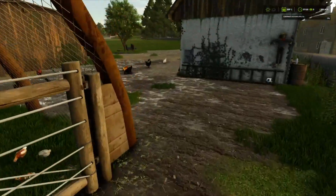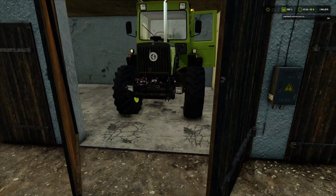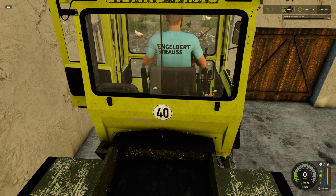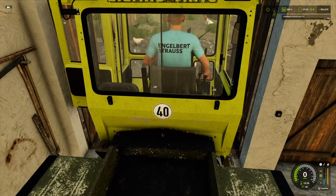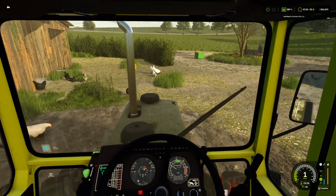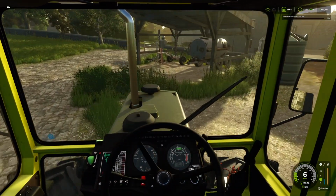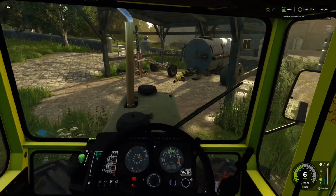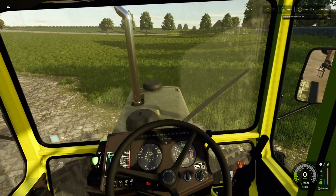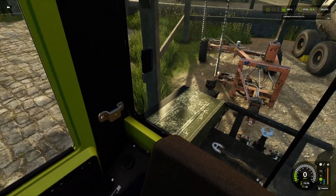I've got that to shift as well. Let's get cracking with the plan. This is going to be a bit tricky to miss the chickens, isn't it? Should we take the... We've got this, and am I in the correct position for this? Oh yeah, should be fine.